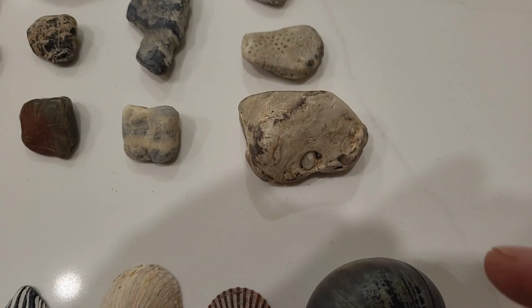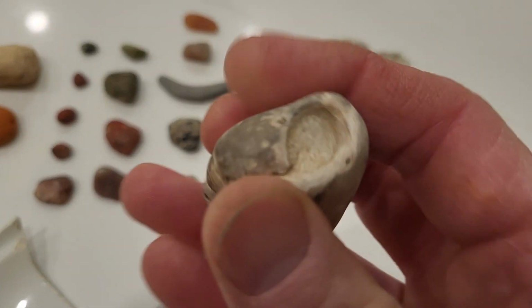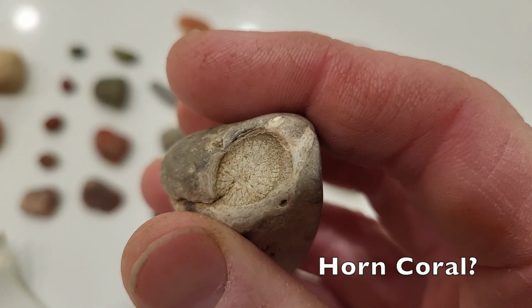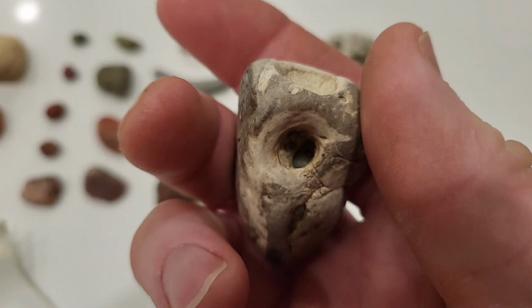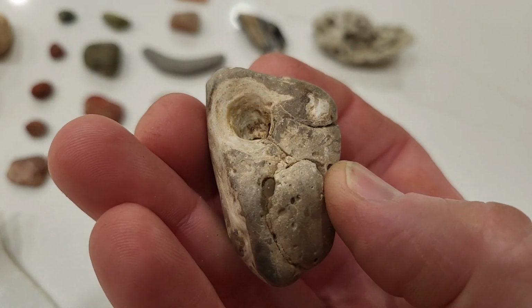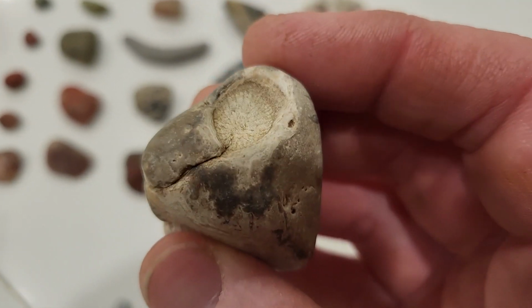And then over here are fossils. I don't think this is a fossil. I think this is just, oh yes, it is a fossil. Look at that imprint. It's an imprint fossil on the end of that. Really cool. I picked it up because it had this really deep, like, crystal pocket in it. But then I saw the imprint fossil and was just like, whoa, that's pretty awesome.